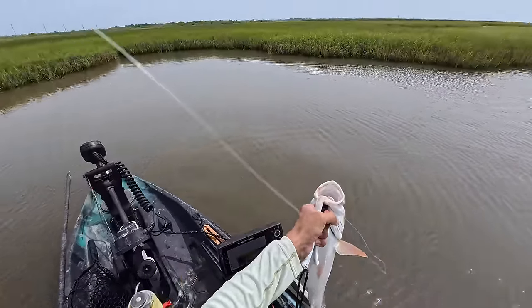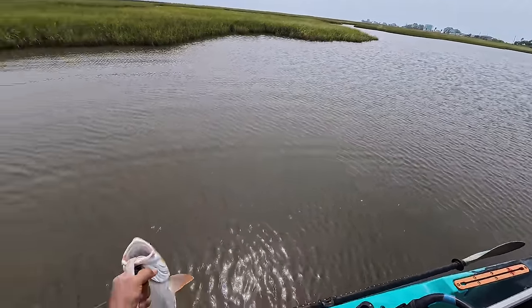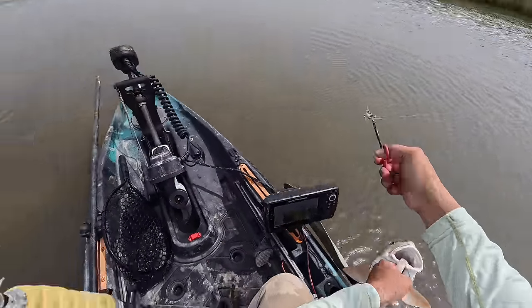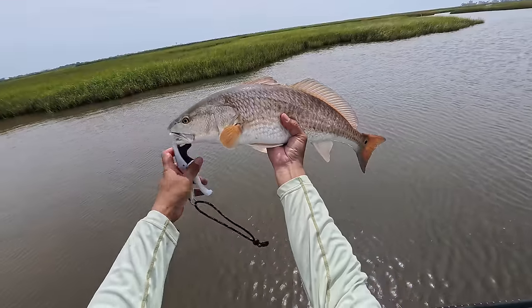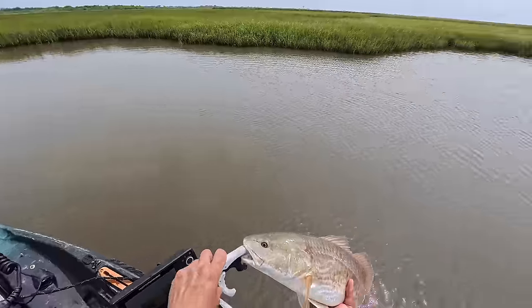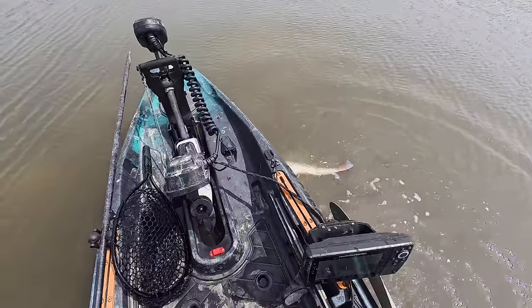Boy, this shrimp lure is tearing it up for us today. Oh, we barely had him hooked too. Look at that. Any more tension and he would have just popped right off. That's beauty at its best. Mid-slot donkey.